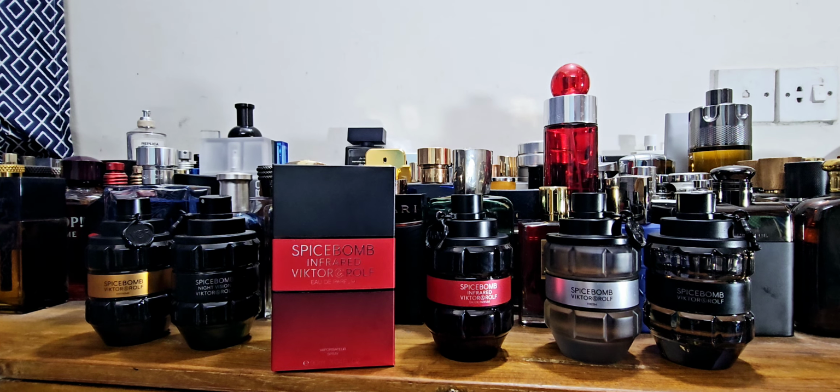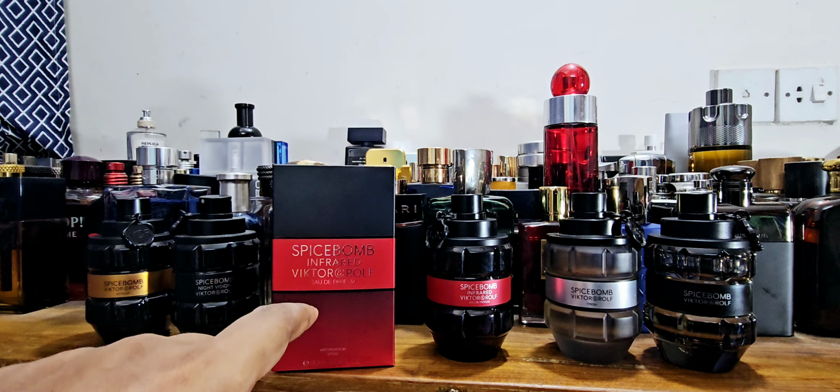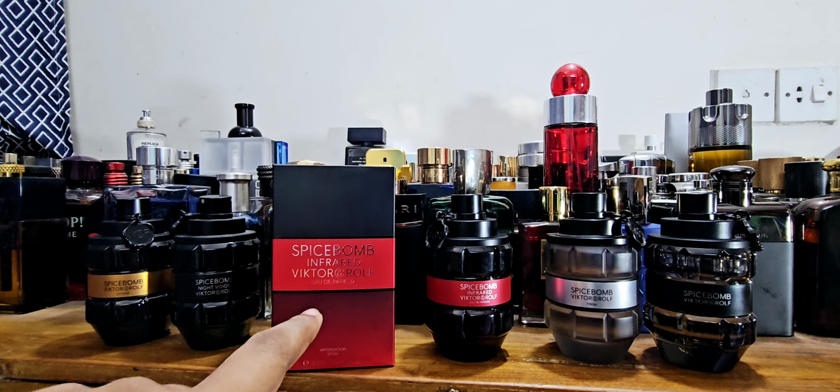So I have a very interesting fragrance today for initial impression. I just got this, and I just love this DNA of Viktor&Rolf Spicebomb. This is one of their best fragrances. They do have many other fragrances, but they are known for their Spicebomb line. I don't own everything, but have been a big fan of this line so far. You can say I have 5 now. So today we'll be looking at Infrared, and this is the EDP concentration, right?